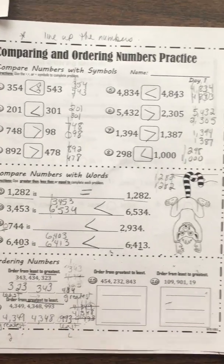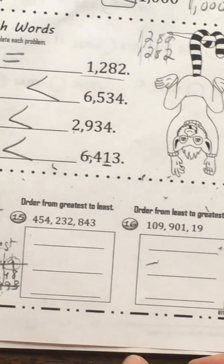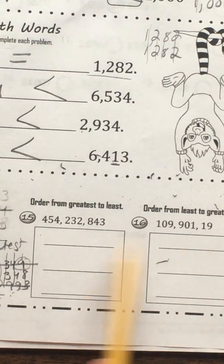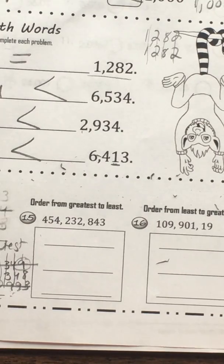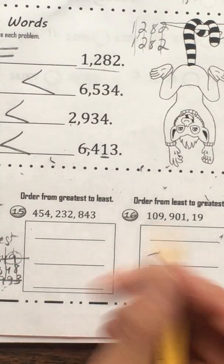Okay, let me zoom in a little bit. Okay, so why don't you take a moment? You can pause the video and you can order these two numbers. Okay.